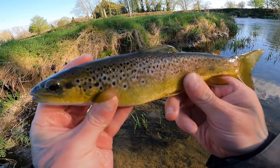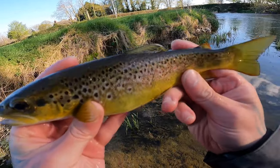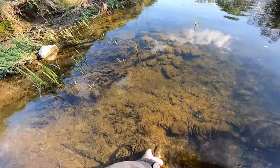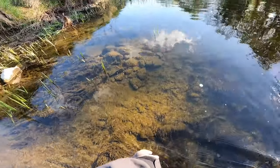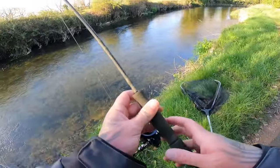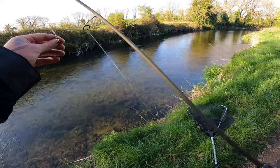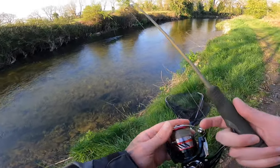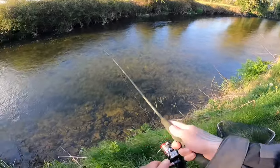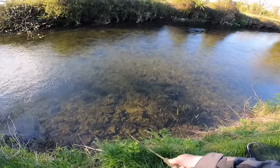First fish of the session. Stunning colours on him. Gorgeous little fish. Get him released. Lovely. Off he goes. Alright lads, nice little stretch here. See if we can find a trout in there. I know this little stretch does hold trout, so you can see the shallow with the rocks. It's a giveaway. So there should be something here.